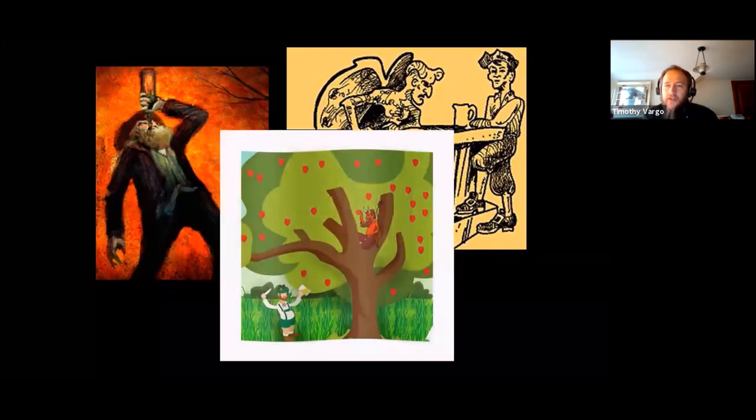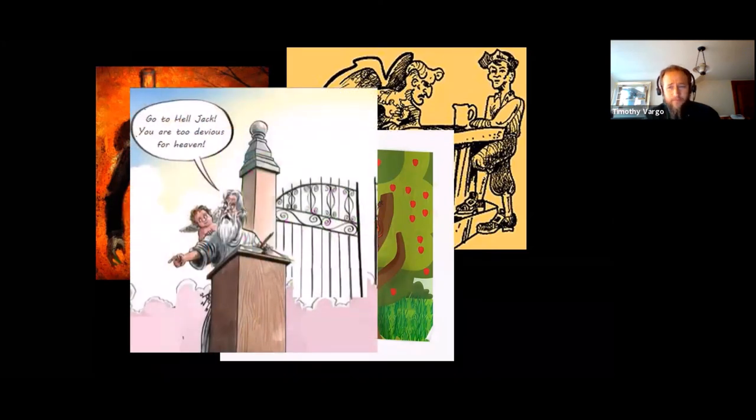Oh, here's the tree. So since the devil agreed not to bring him to hell, Jack goes up to heaven. And St. Peter's like, nope. Sorry, you're not coming here. You're a swindler, you're a miser and a trickster. You're not coming into heaven.